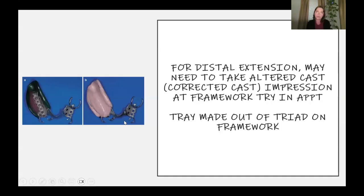Oftentimes, we'll do the framework try-in by itself without the teeth so we can get a better view of what is causing any impingement or misseat. This is a procedure I like to show. This is called an altered cast or a corrected cast. I tend to scan for everything, whether it's fixed, removable, complete, partial, implants. I love using my scanner.